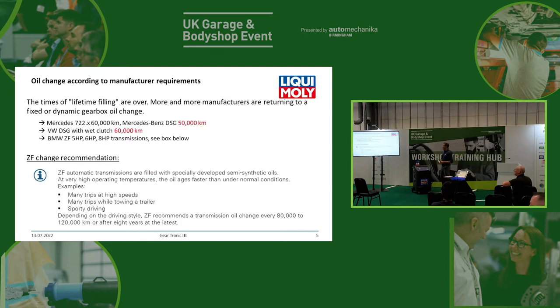Oil change according to the manufacturer requirements. We have here also a change: the lifetime filling, which a lot of customers talk about, is over. More and more manufacturers are returning to a fixed or dynamic gearbox oil change. For example, Mercedes-Benz has 15,000 kilometers with double clutch systems. Also Volkswagen, 16,000 kilometers fixed service intervals for changing the oil. And here we can also flush it or change it.